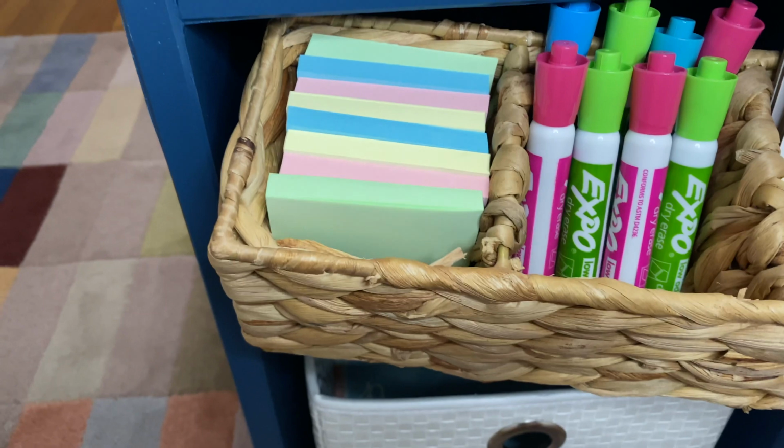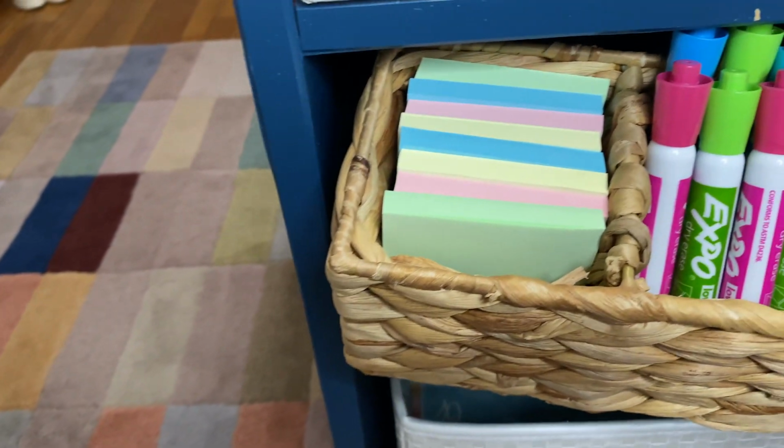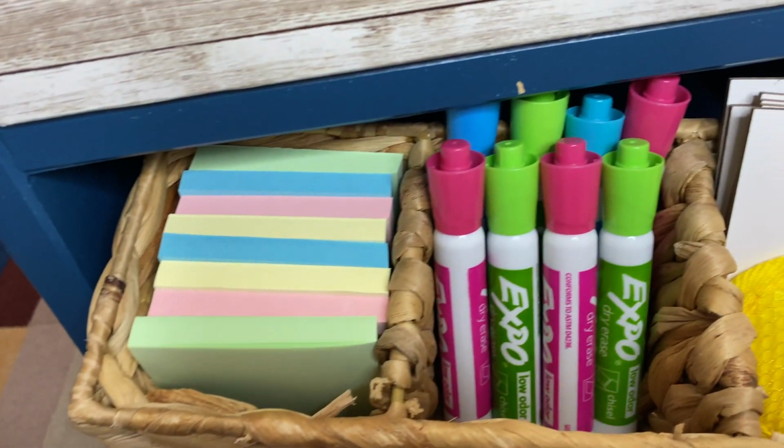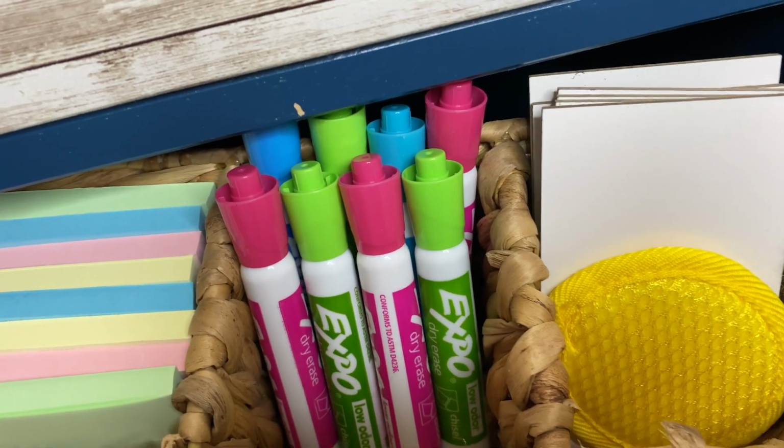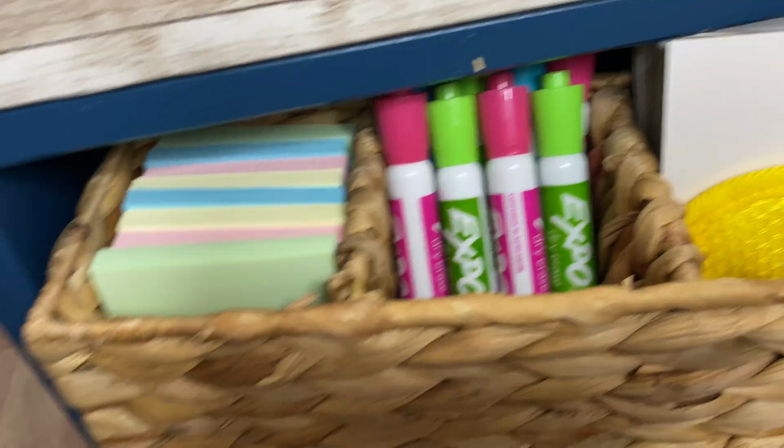In this basket I have some Post-its, dry erase markers, some mini whiteboards, and a mini whiteboard eraser. These are my favorite. I get them at the dollar store.